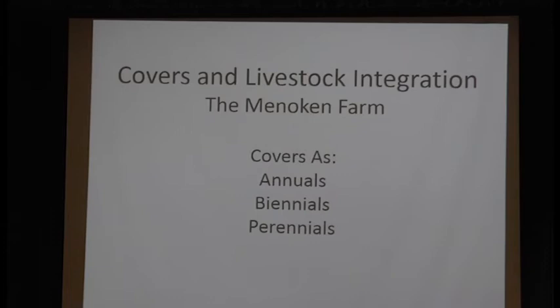Okay, we'll go 16. Okay, I want to end on this part here on covers and livestock integration. Again, think of covers as annuals, biannuals, and perennials. One of the reasons I'm such a strong advocate of perennials is because nothing builds soil aggregates better than perennials. They rebuild quicker, and we can restore quicker.